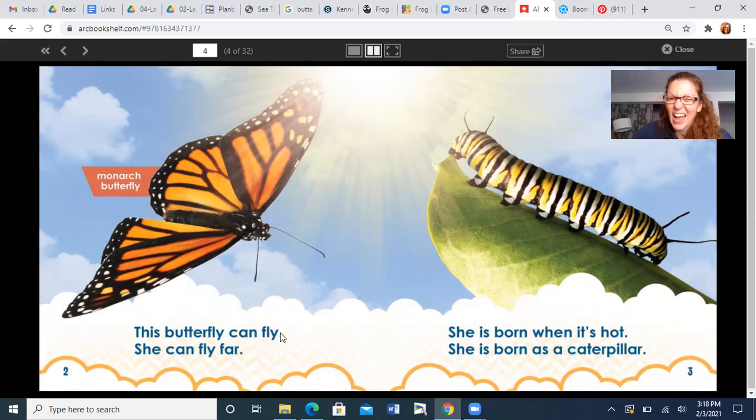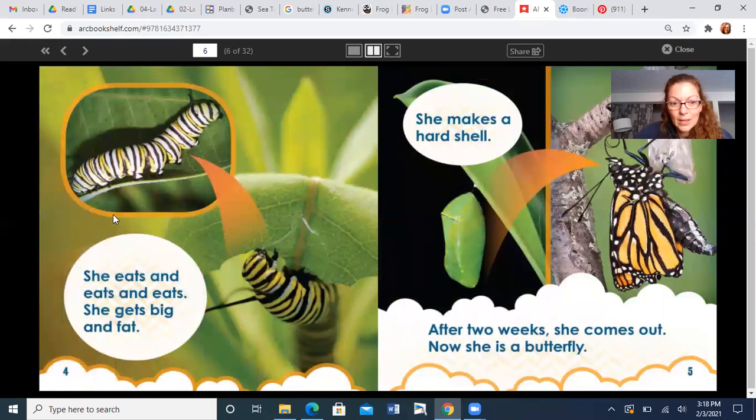This butterfly can fly. She can fly far. She is born when it's hot. She is born as a caterpillar? Whoa, so this caterpillar metamorphosizes, changes into this? That's pretty cool. She eats and gets big and fat. You know, it's like the very hungry caterpillar. She makes a hard shell. After 2 weeks, she comes out. Now she's a butterfly.